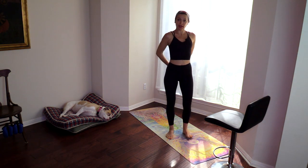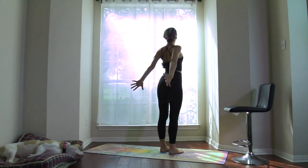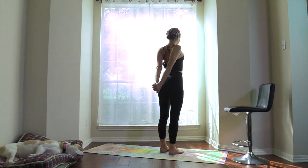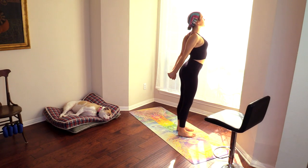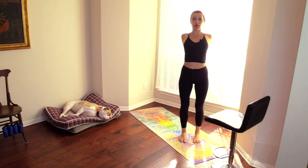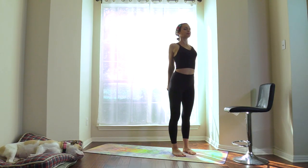Great, exhale behind. See if you can clasp. If not, palms of the hands facing each other. If you can clasp, then press your hands up. If you cannot clasp, press the hands up. Look up and allow the shoulders to stretch here for a few breaths. This relaxes the shoulders.